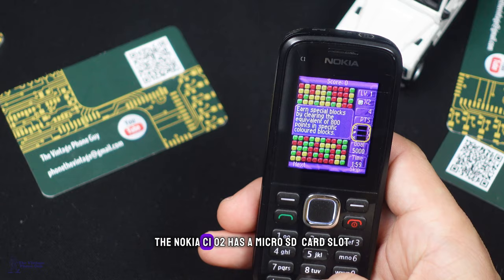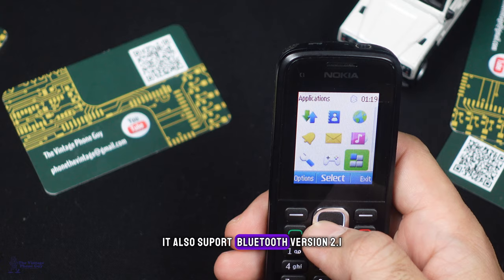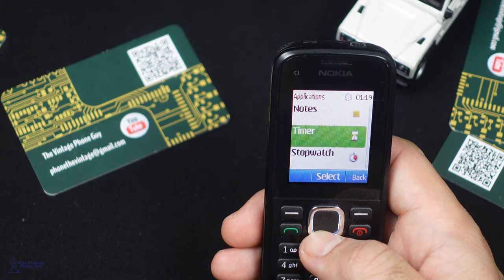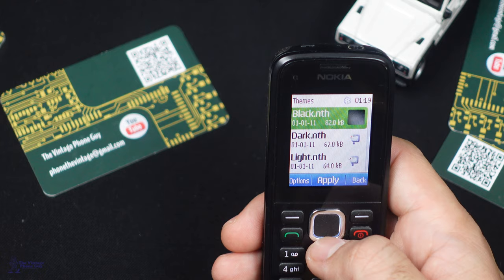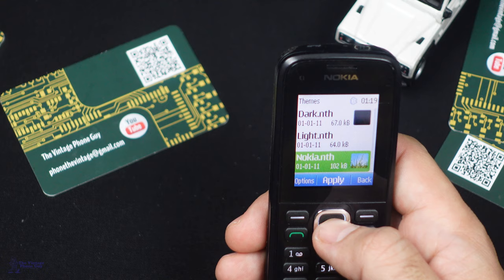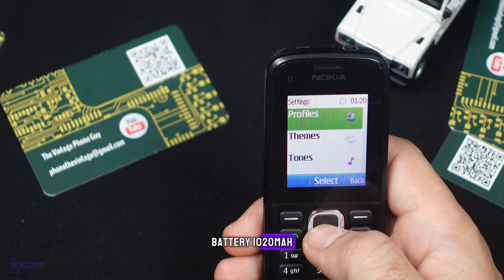The Nokia C1-02 has a microSD card slot, with expandable memory up to 32GB. It also supports Bluetooth version 2.1. You can listen to the radio and the MP3 player. Battery: it has a 1020 milliampere-hour battery.